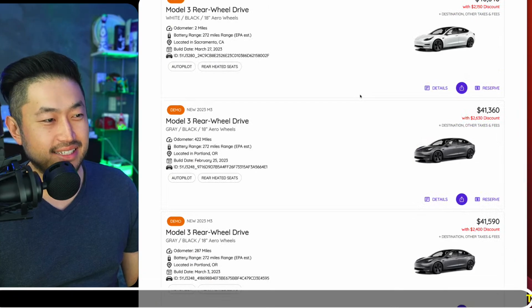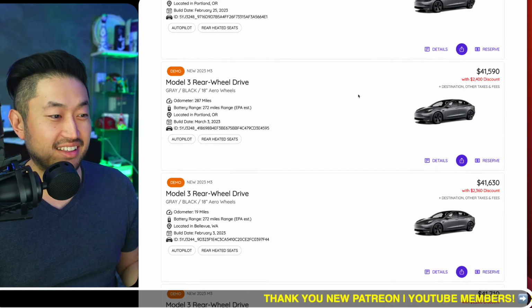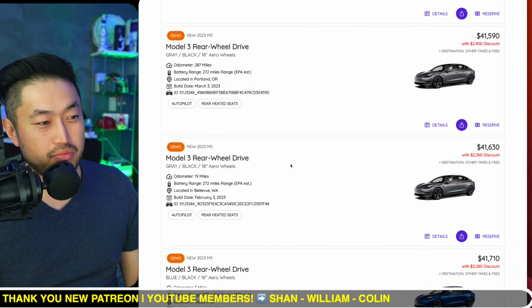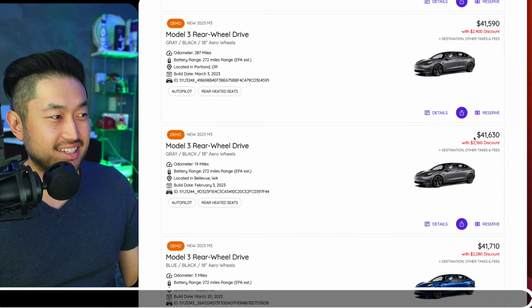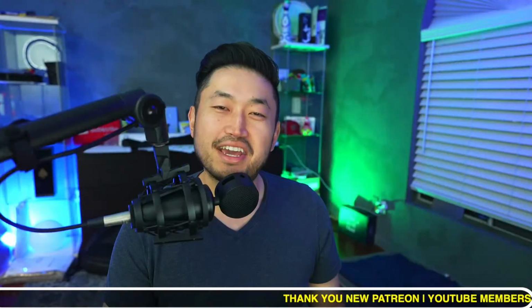Do you like some of these deals? Are you trying to pull the trigger? I know with 1 day left, it's going to be tough. But I mean, look at this one right here. 2023 Tesla Model 3 rear-wheel drive, 19 miles on it. Almost a $2,400 discount. Definitely a very good deal in my opinion.